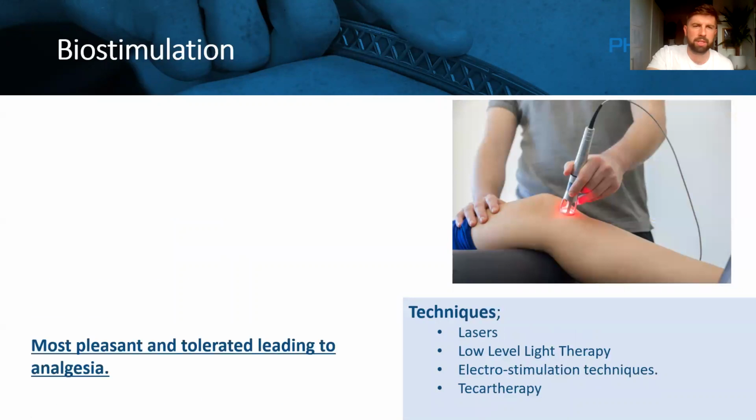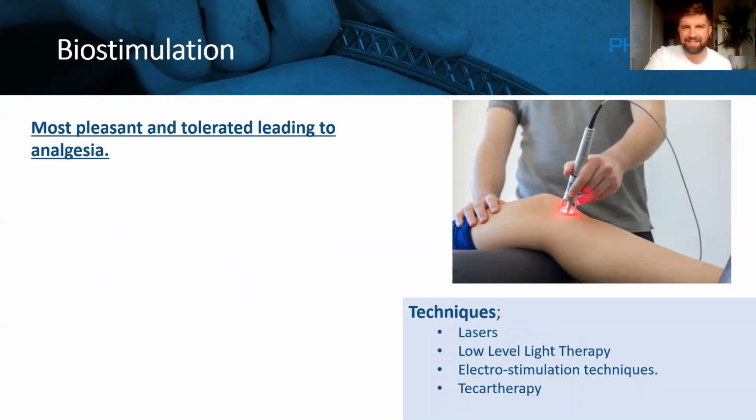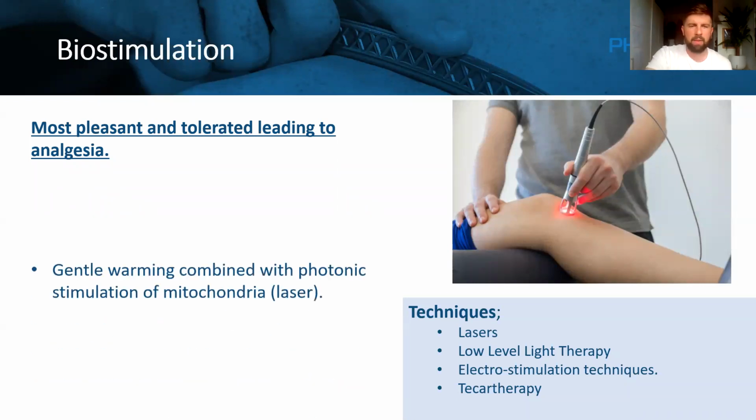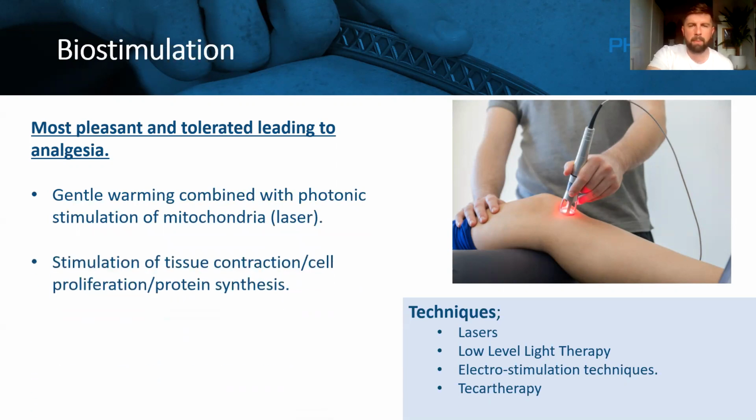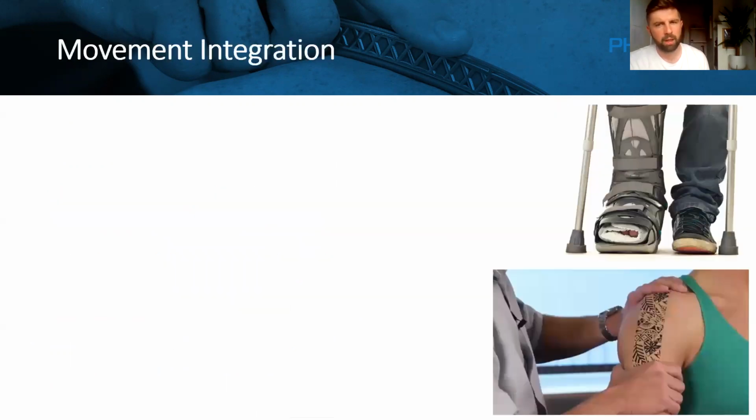And then finally, we've got biostim. This is probably the most pleasant of all the treatments. So you can see how we're working through from more aggressive down to much more tolerable. This helps with analgesia. You can use gentle warming, particularly with photonic lasers, to stimulate mitochondria and protein synthesis, and ultimately stimulate cell response. Looking at the techniques, we have lasers, low-level light therapies, electrostim, TECAR therapy, and again, other treatments are in that as well. And then finally, looking at movement integration.